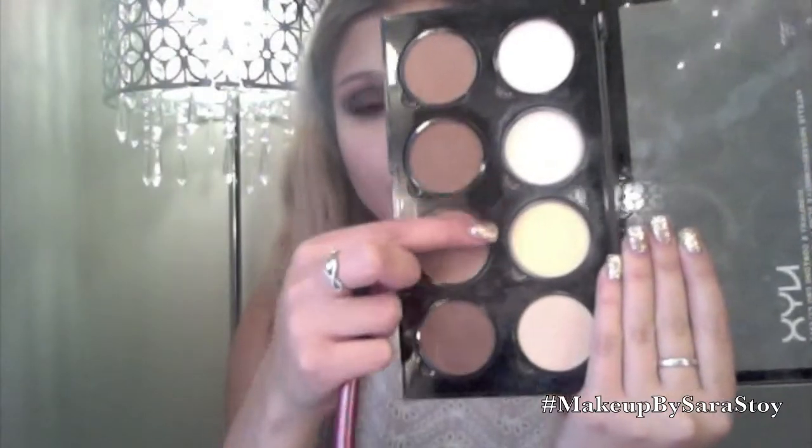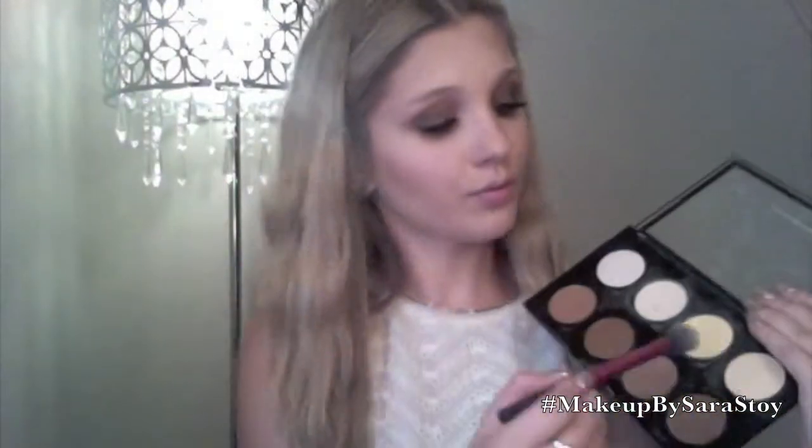Going back into that NYX Pro Contour palette, I'm going to be taking the Real Techniques setting brush and taking that vanilla and banana shade again and just carving it out a little bit so it looks sharp.